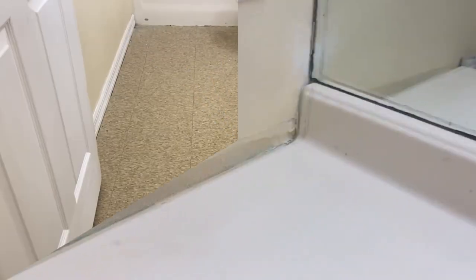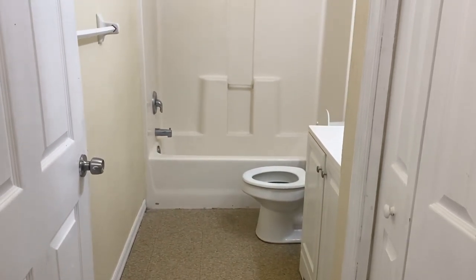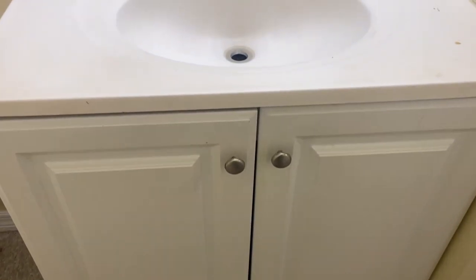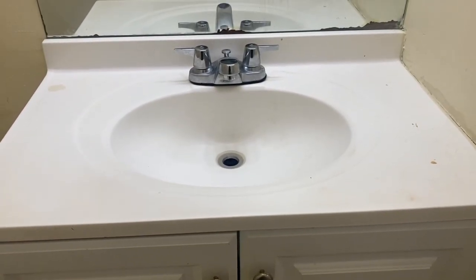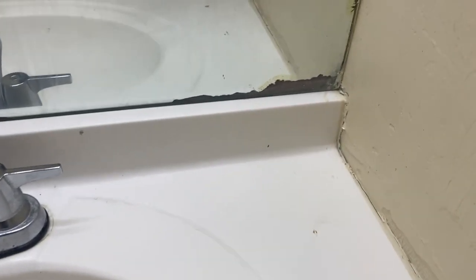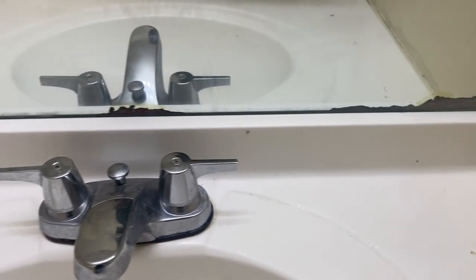Okay guys, this is the second bathroom. It's the guest and kids bathroom. That's the bathroom when everybody's coming over, that's the one they use. And then again guys, it wasn't pretty as you can see. And you know, I always make everything work. Make sure to stick to the end of the video so you can see how I transform it.